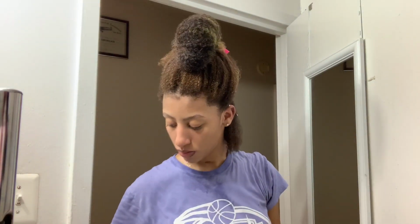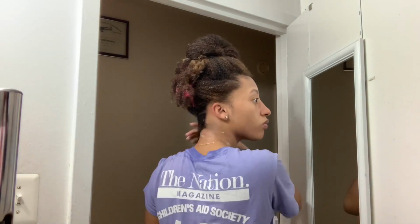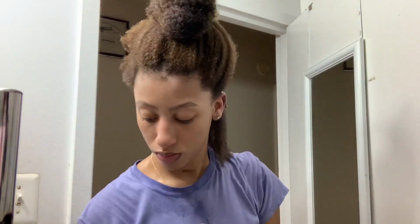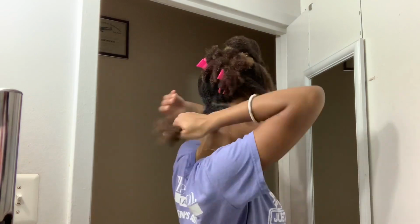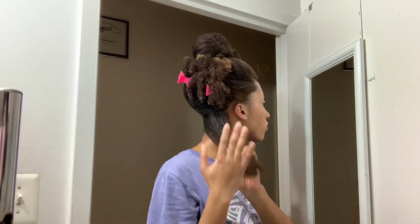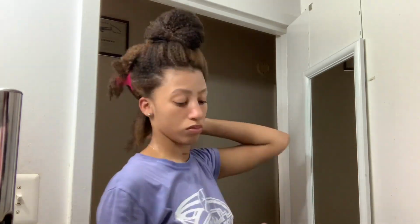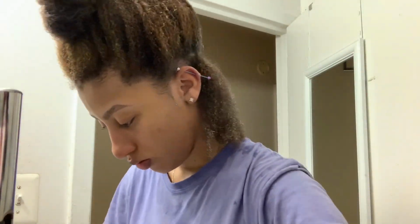I'm basically doing the LCO method because the leave-in was already in my hair, and I'm applying some Cream of Nature twisting cream to my hair. It's a twisting, braiding, wash and go cream, you can use it for anything. And I'm applying this Moroccan Sleek oil by Garnier Fructis. This is my first time using this oil. I bought it yesterday, and I felt like it would be good for a wash and go, but obviously I'm not doing a wash and go right now. So I was like, let me try it.